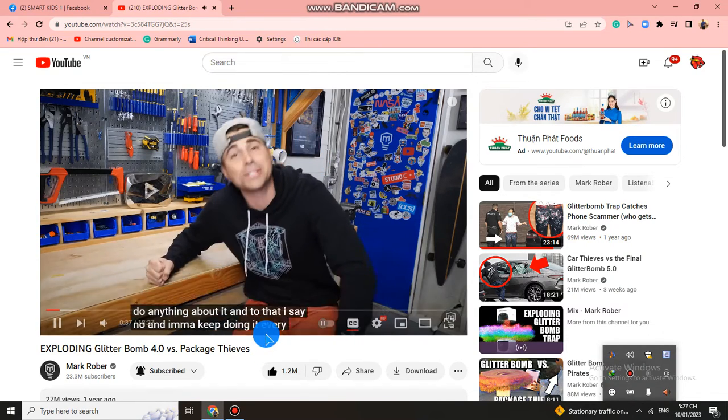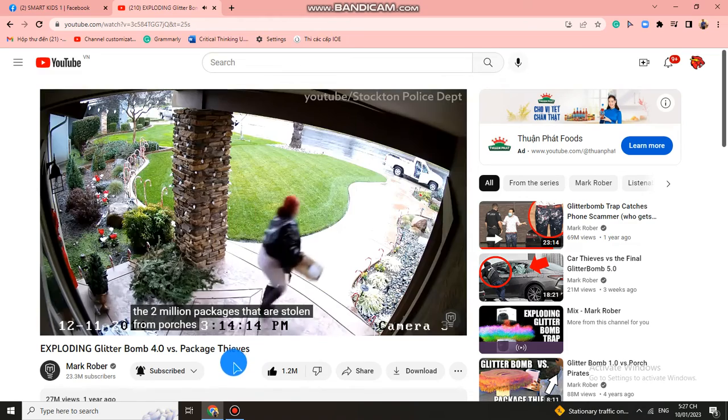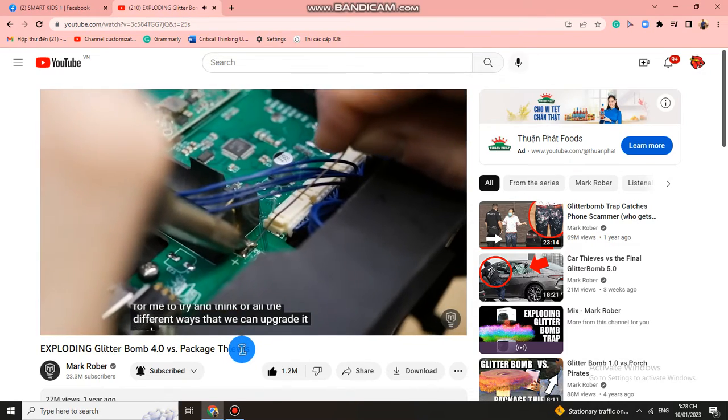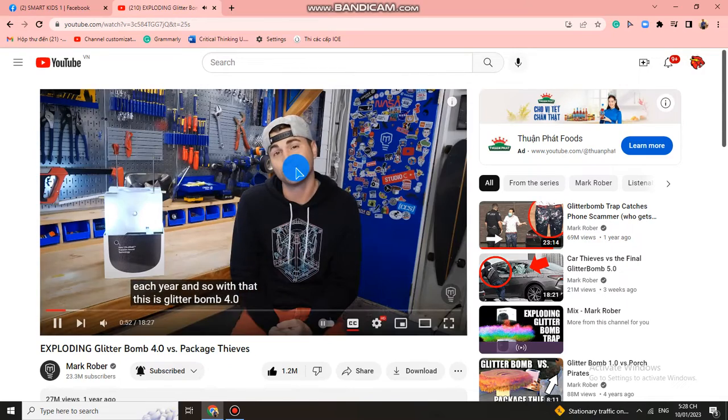Keep doing it every Christmas until we can make a dent in the 2 million packages that are stolen from porches every year. Plus, it's become such a delightful engineering challenge for me to think of all the different ways that we can upgrade it each year. And so with that, this is Glitter Bomb 4.0.